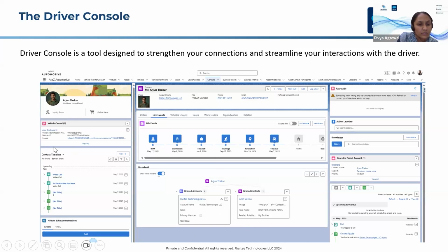And we can see the contact timeline also, where we can track how we are interacting with this customer. We have the vehicle owns related list, which shows how many vehicles are owned by this customer. And we have some quick tools like the action launcher to log a call, create a task, or create a case with ease. And also the servicemen can access the cases easily.